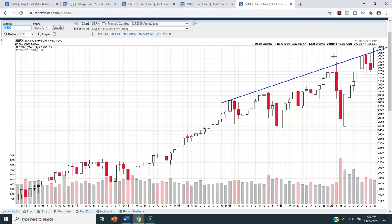Either we're really, really overextended here and we're going to have some type of a pullback, and who knows how big that might be? 5 to 10% is pretty normal. It normally happens several times a year in the stock market as just a normal course of events. So that is a definite possibility here, guys.